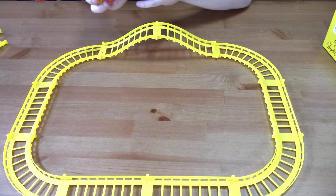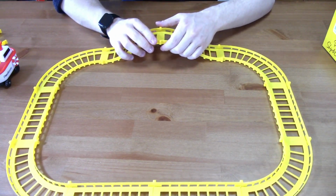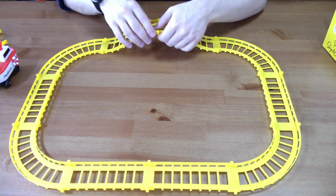Oh my goodness. Okay, so very clearly it does not like this very, very high hill. Right, let's see if we can add a few extra pieces to try and get this piece to work. I'm not quitting until this works.